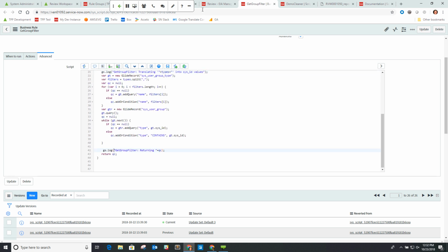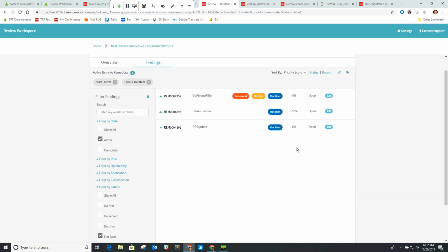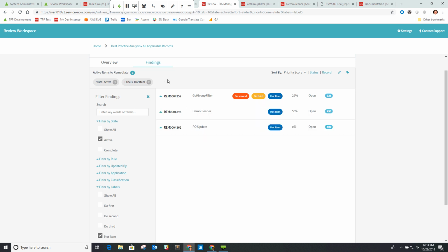Not a big deal, but them logging out some records to our system log is kind of unnecessary in a production environment, right? So to remove those, I can say go run this action, remove the GS logs. The way this is going to run, it's going to run a background event that's going to go run that remediation action, log it in an update set, and then go back and test whether or not it's been indeed remediated and removed successfully.